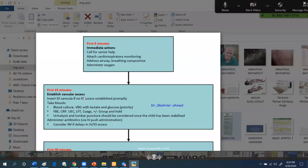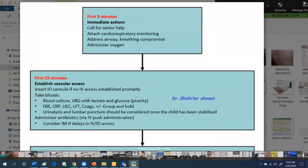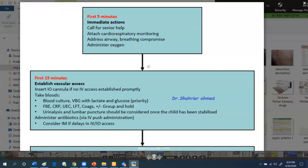Now you have to tell, I have to take the patient to the emergency cubicle, I have to start IV fluid. These are the parts that are coming. So, immediate action: I would like to call some of my seniors. In the meanwhile, I would like to monitor the patient, clear the airway, and if breathing is compromised, start oxygen, and especially IV fluid, mainly ABC.